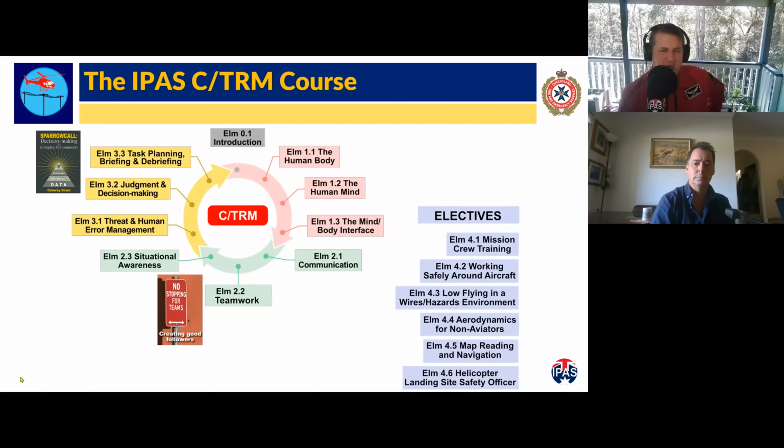That's the skill that we are starting to lose. So now we find that people who are heavily involved in navigating work do not know how to read a paper map. And so if your electronic device fails and all you've got is a paper map, then you're going to be behind the eight ball. So I have a specific module just dedicated to that.